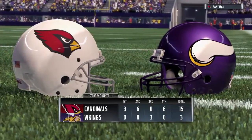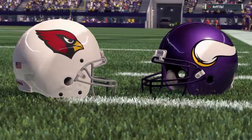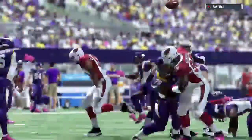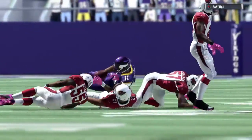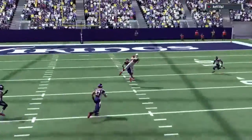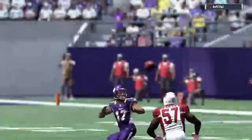So for the Cardinals, they boost their record up to a strong 4-1. And they'll return home next week to take on the Carolina Panthers. Meanwhile, for Minnesota, they drop below 500 to 2-3 with a loss. And they'll be off to Oakland next week for a date with the Raiders.